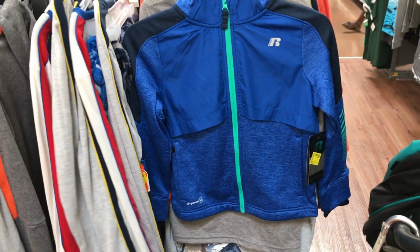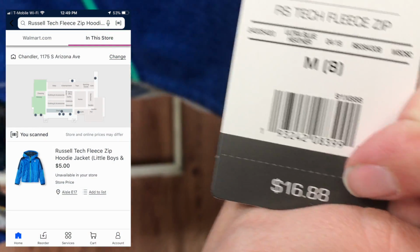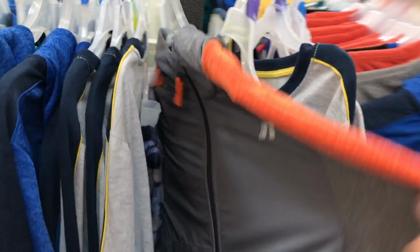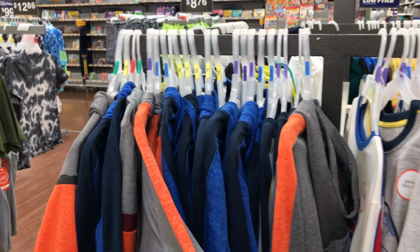These jackets, they are marked $11. They were $17, but they're now coming up $5. I think that's a pretty good deal for a little jacket for some little kid. You see that they have blue, and they have gray, and they have hoods. Good deal, $5 for a little throw-on jacket.